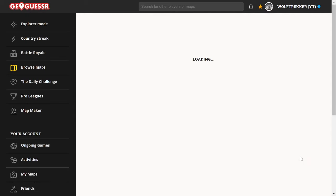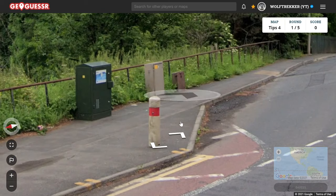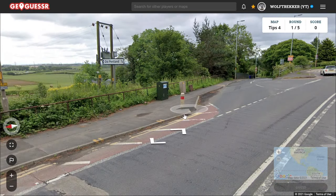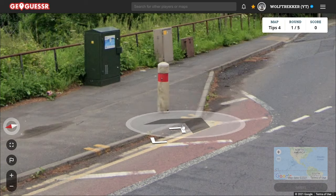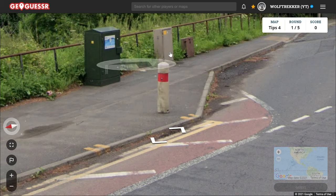Okay, let's go. Okay, so the next tip I have is this bollard here. Now, this bollard belongs to Scotland. This is, in fact, Scotland. And it's something to be aware of because the bollards that you find in Scotland, like this one, appear very, very, very similar to the French bollards.